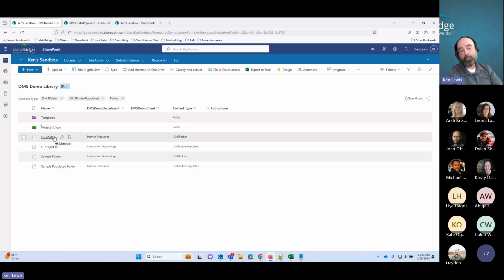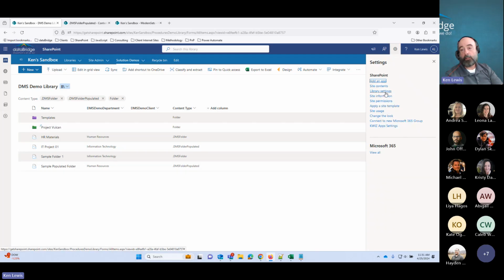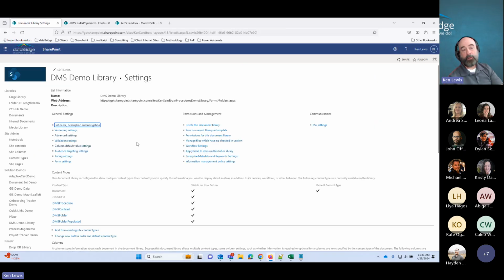And that's why the document set exists, because this document set concept has the idea of having metadata associated with it. And then what's more, cascading that metadata on an inheritance basis to any children that are placed inside of that folder. So if I look at that same feature here, because you can tag metadata on the old folders, but what you have to do is go into the library settings, and there is a feature that allows you to, in a non-dynamic mode, set metadata values. So I can do column default value settings.